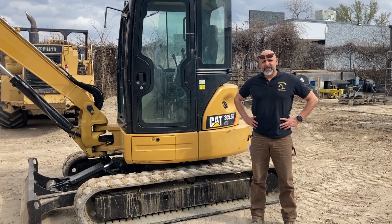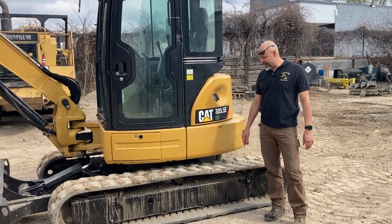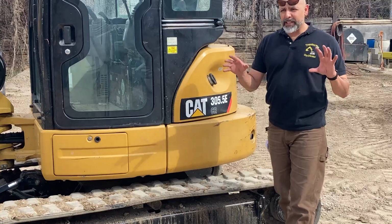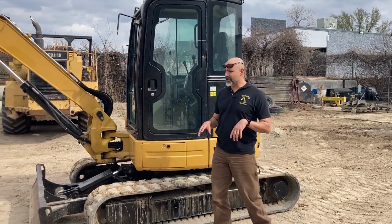My name is Rick Sanchez. I'm with a company called Tractor Tip Equipment, and what we have for sale here today is a Caterpillar 305.5E. This is an E-Series CR. We're going to talk a little bit about the mechanics of this particular machine in the first clip, the operating specs in the second, we'll run it in the third.